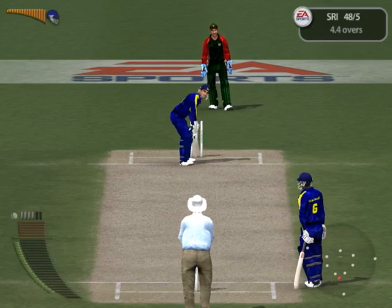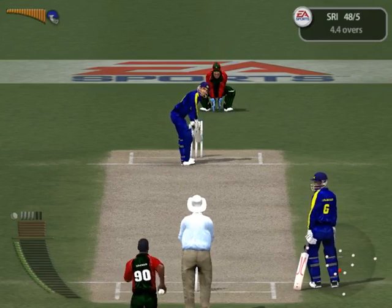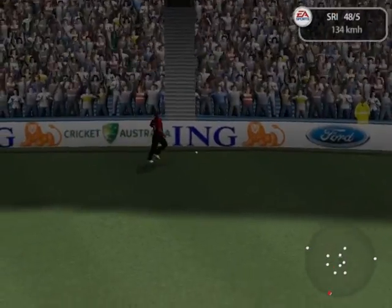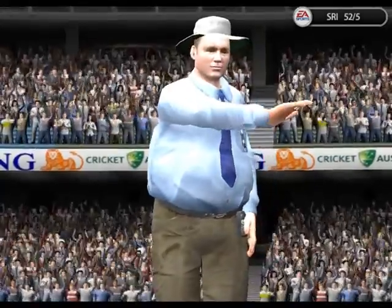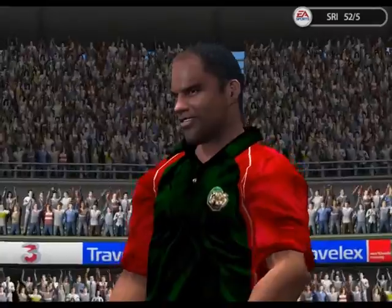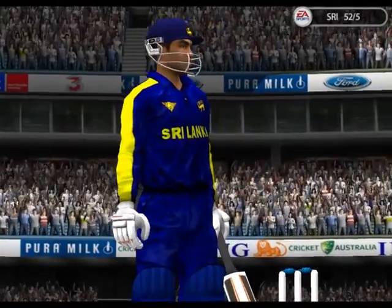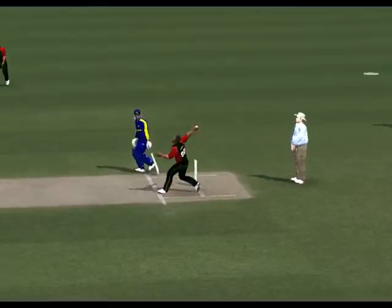Mushfiqur Rahman to Sangakkara. That's a superb shot. That really was a super stroke. Great shot. That was a pleasure to see. Let's see the action replay of that.